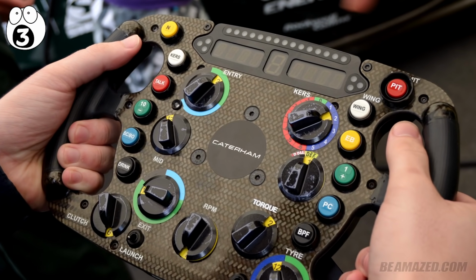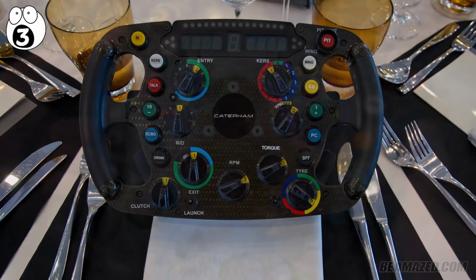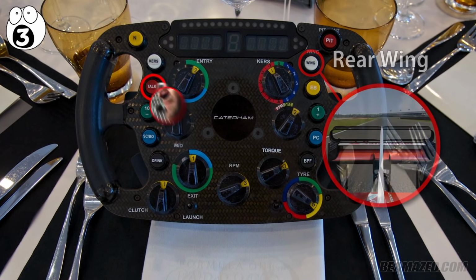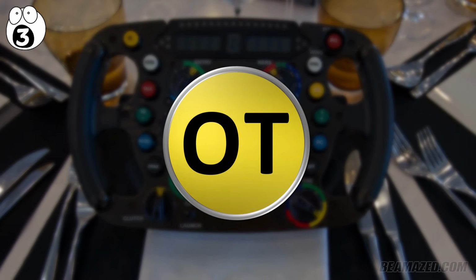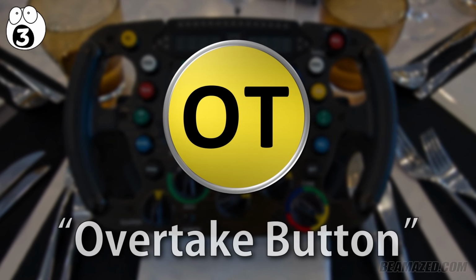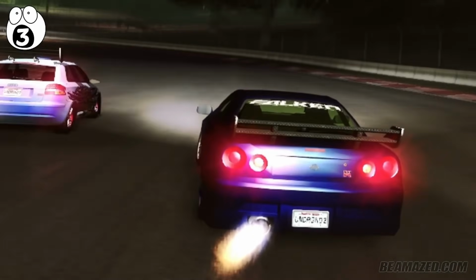Think of this as the most complicated handheld games console you've ever seen, controlling things from rear wing flaps and radio control to talk to engineers, to steering sensitivity. There's even a yellow button known as the overtake button that, like Nitro in the Fast and Furious movies, gives the car a boost of power.